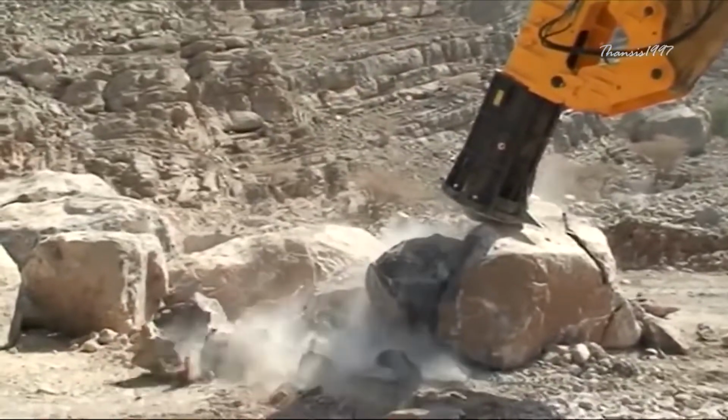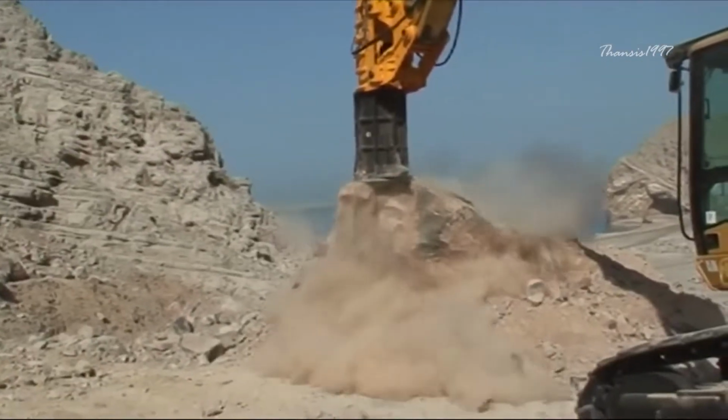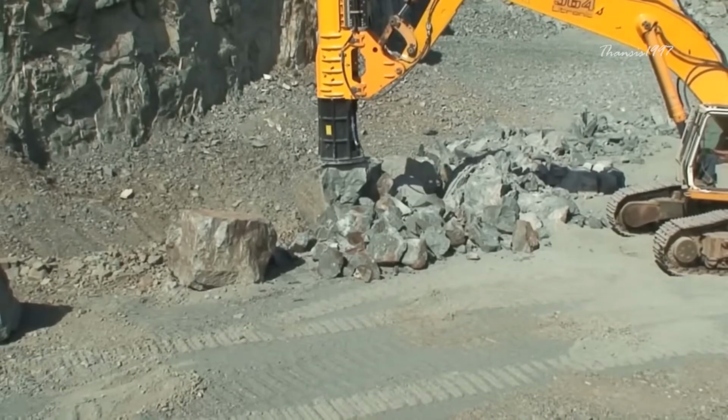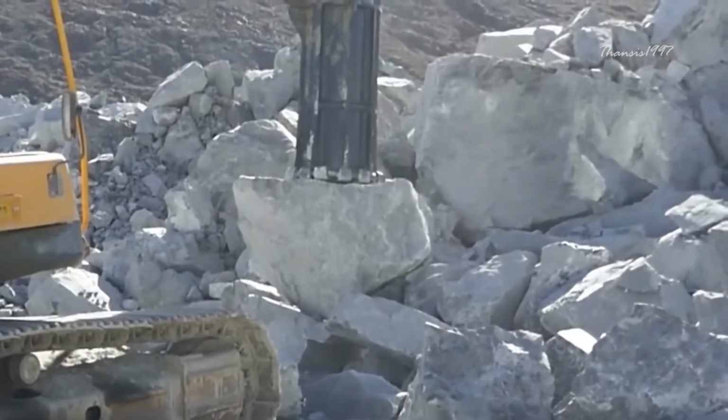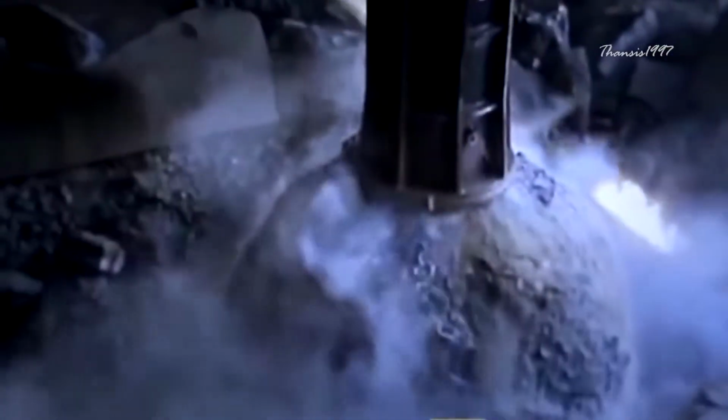The hammer comes as a standalone tube attachment for earth-moving equipment, most commonly an excavator, but the coupler is compatible with other heavy-duty vehicles as well. The coupling requires no hydraulic hoses, only a traditional lifting cable.